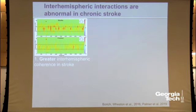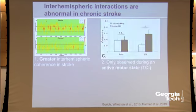So we've further gone on to try and, again, think about these ways we might be more sophisticated about individualizing neuromodulation to induce positive neuroplastic change. We've shown that greater interhemispheric coherence, or this connectivity between the motor cortical regions, is enhanced after stroke, and that it seems to be a state-dependent effect. We only see this exaggerated coherence, or this connectivity between the hemispheres, when they're active, when they're actually producing a movement. In this case, it was just a very simple sustained contraction.